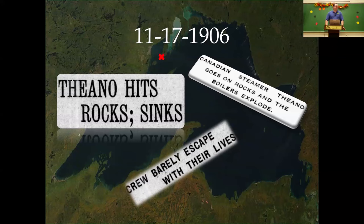Nobody is lost in this accident either. The one lifeboat is picked up fairly quickly by a passing steamer, the Iroquois, and taken into Port Arthur. The other lifeboat, no one finds it, and they wind up rowing half a day into Port Arthur. But they did it. Nobody is lost.